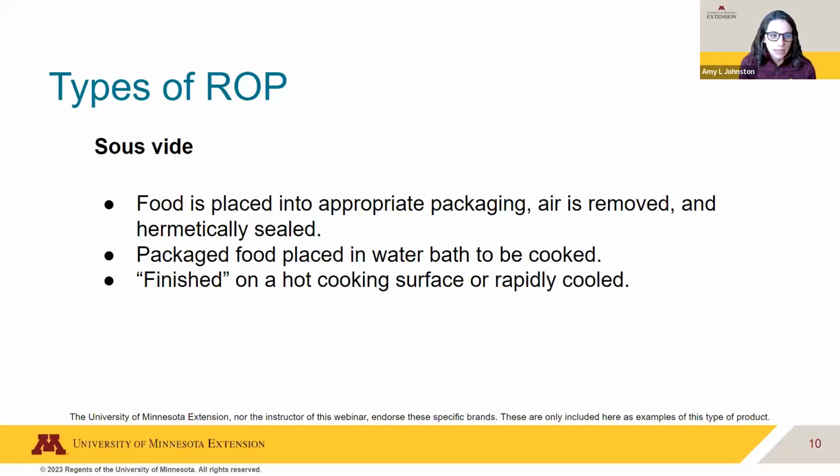The steam is controlled at a specific temperature for that food for a set period of time. The sous vide process can take anywhere between 1 to 7 hours, depending on the food item and the cut of that food. This method is commonly used for proteins like meats and poultry because it allows for even cooking throughout the entire cut without any overcooking or causing dryness.